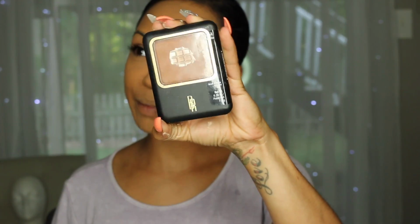Now the next thing I'm going to be doing, guys, is I'm going to go ahead and contour. And I'm going to be using my Black Radiance powder. This stuff is the bomb. I have not put it down since I bought it. Almost in every tutorial I am using this. This is in the shade Bronze Glow, and I'm going to be using a fluffy powder brush for this. This is a Morphe brush.